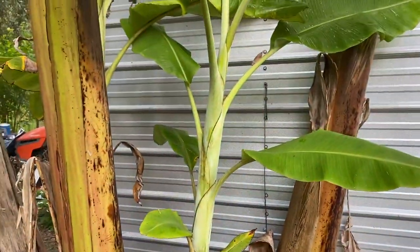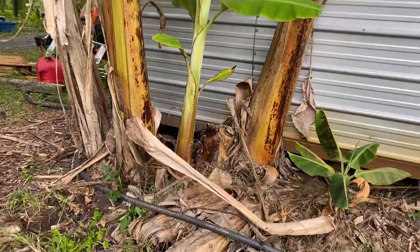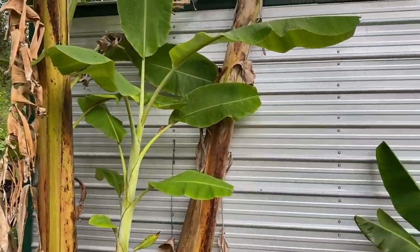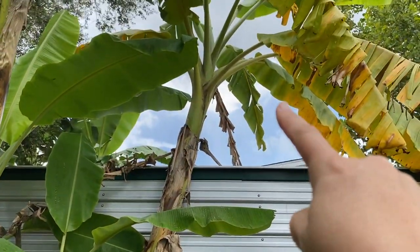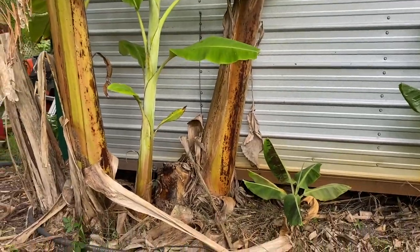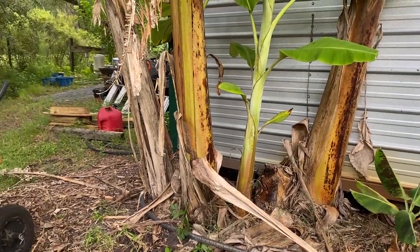All right. So we got two pups here. Okay. So we have a daughter and a daughter. Eventually, when this one produces its bloom, we're going to go ahead and get that out. Because that's too close to the shed and all the pups. That's the second time that one's put a pup underneath the shed. Yep.